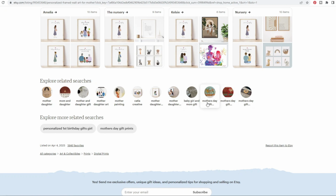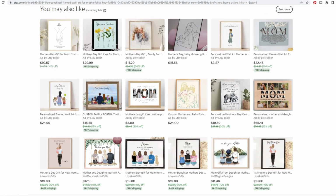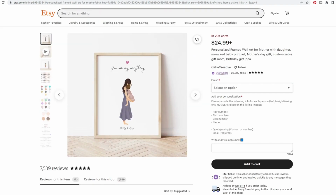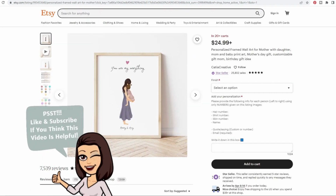And then a lot more emphasis you can see on Mother's Day gift prints, etc. So they really are emphasizing mother and daughter, and that this is for your mother or for your mom. So the SEO is pretty on point for this listing.